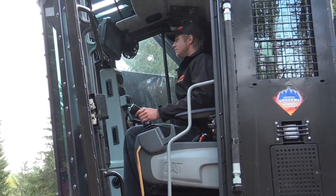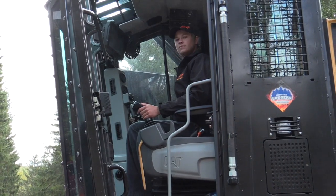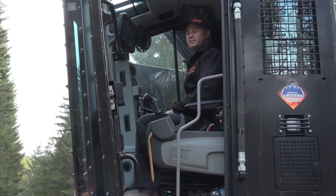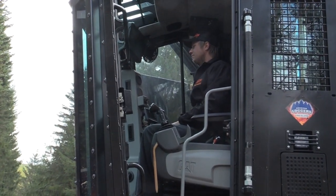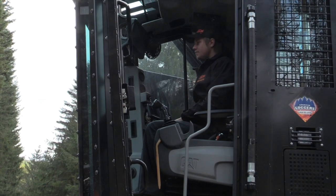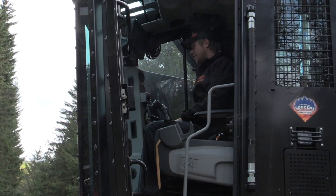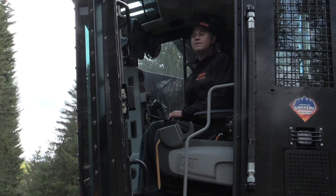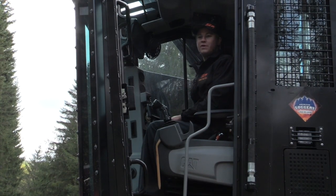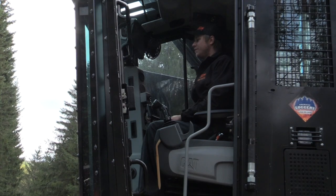Well, this is very interesting. Certainly logging has come a long ways, that's for sure. What we've seen in this area is that the days of the chainsaws are certainly more a thing of the past. I wouldn't say they've gone completely obsolete. There are still areas where you need a chainsaw, but for the most part, this is safer.